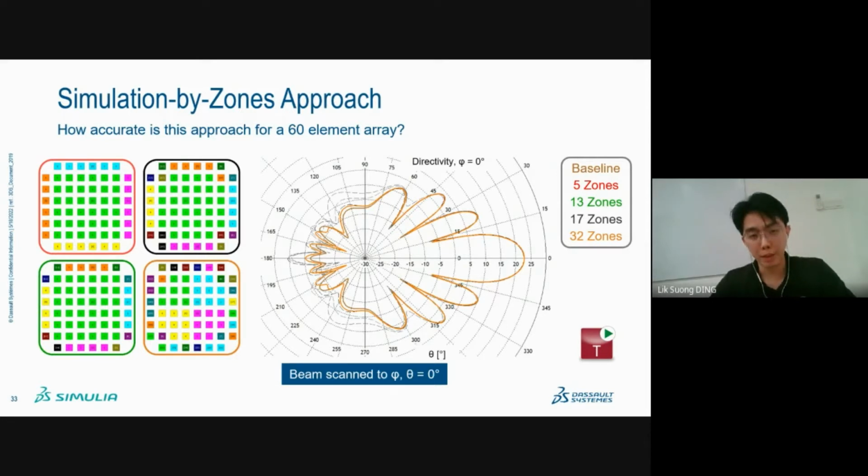Even the main beam, the front lobe, and the first few side lobes can capture the results very nicely. And do take note that between the side lobes or the back lobes and the front lobes, there is about 30 to 40 dB difference. So the approximation is considered good enough. Depending on your requirement, you may use the 5 zone method or even the 32 zones method.